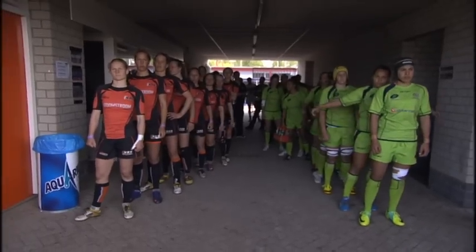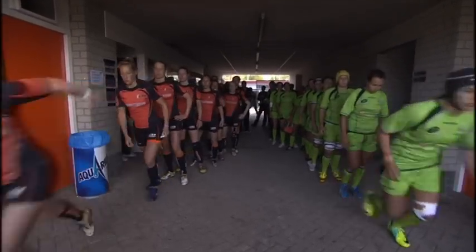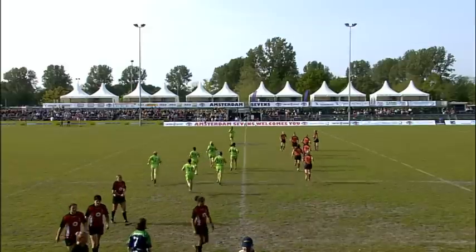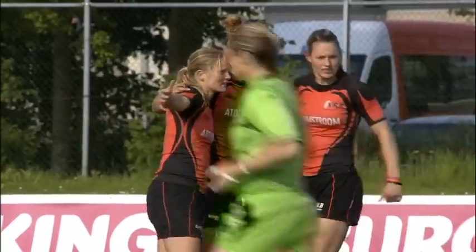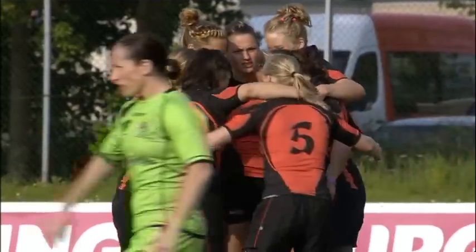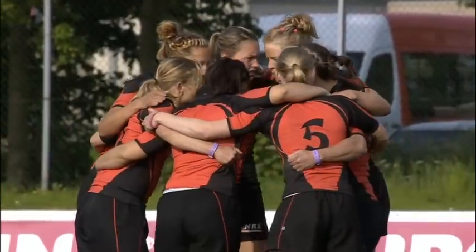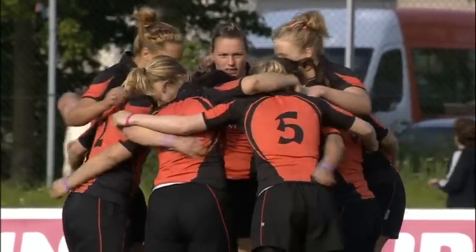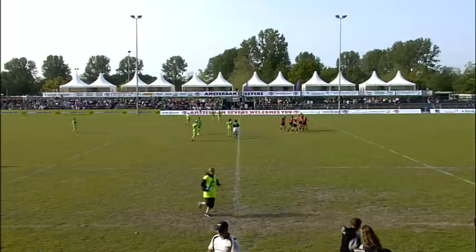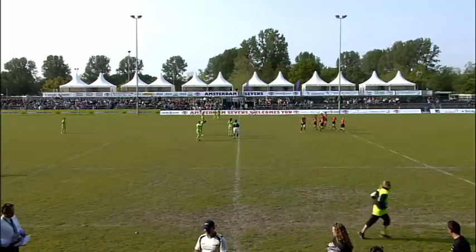Pretty optimistic sign from the winners of this game, because the Dutch team take the pitch. The Dutch team, of course, in orange, looking forward to turning today's success into an even greater success. This is a team that has trained together for 3 years, really solid and really trying to do their best to impress in the Olympics in Rio de Janeiro in 2016.